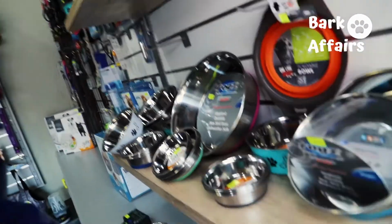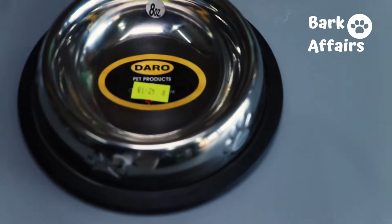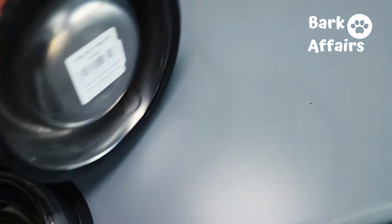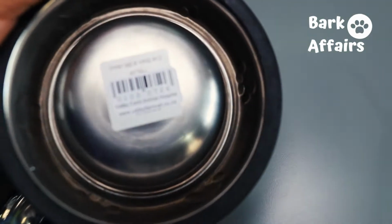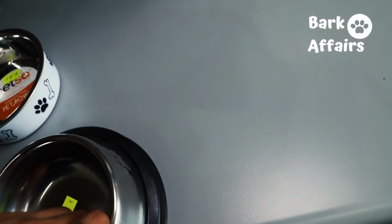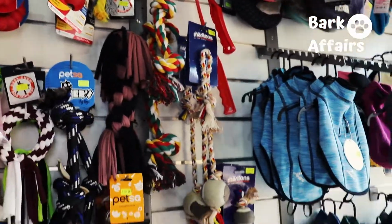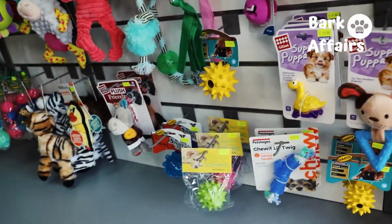But I like these ones. I like the black. I like the black more. So I'm going to take two of them, two of those, for water and for food. I think this should be a good size for small dogs. It's a cat dish. Okay.